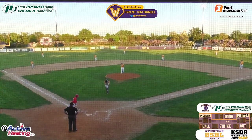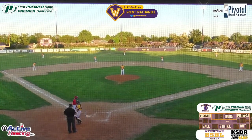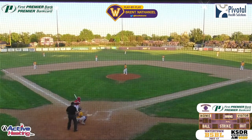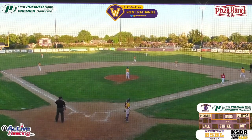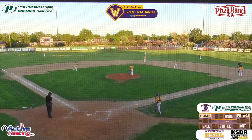Karst on the hill. In case you have forgotten, he already has 5 Ks this afternoon. Groton went down in order in the top half of the second inning. That is a single, and coming in, making the grab there is Holtz for the first out of the inning.